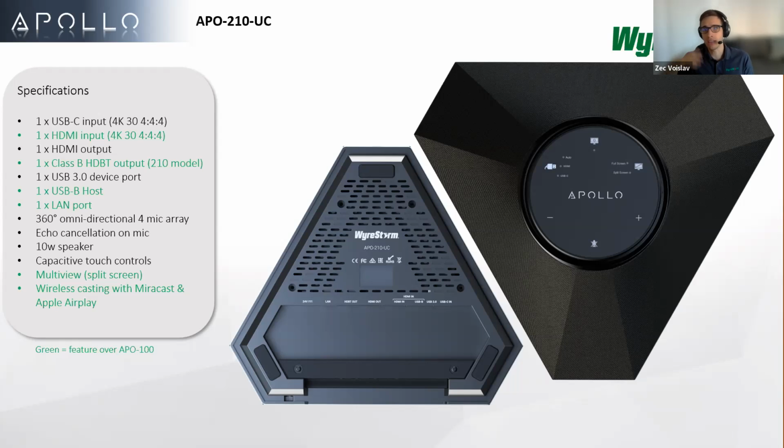The USB-C and the HDMI input are using auto switching, based on first in, last out. So whoever plugs in, the content will be automatically shared on the screen. On the video output side, the Apollo 200 includes a single HDMI output, and the 210 comes with an additional HDBaseT output, which can support up to 35-meter transmission distance. In fact, this HDBaseT output is the only functional difference between 200 and 210. All other features are identical.